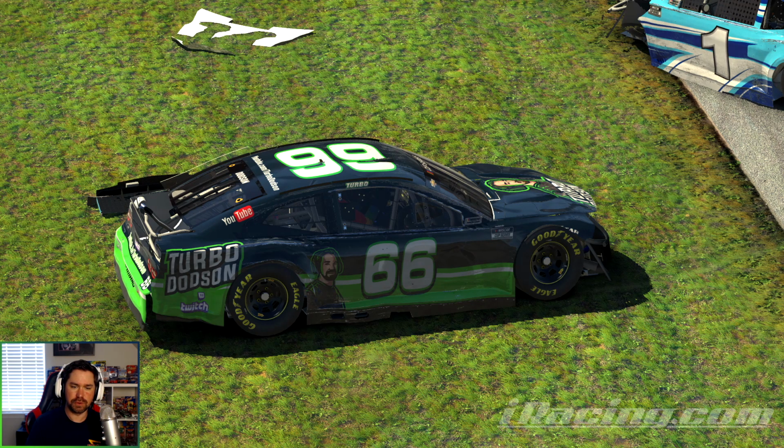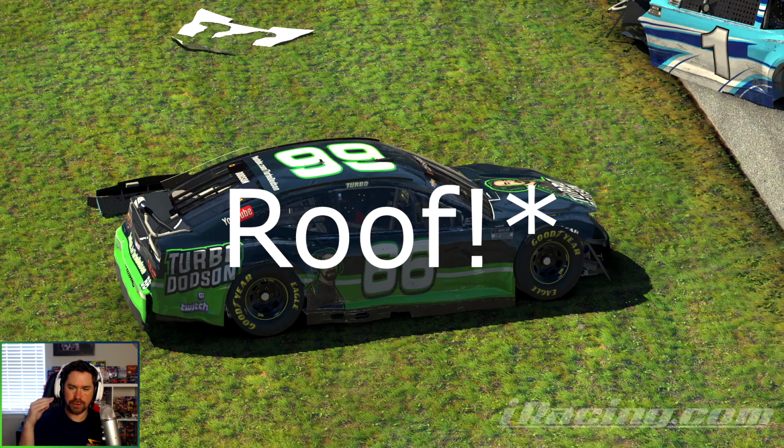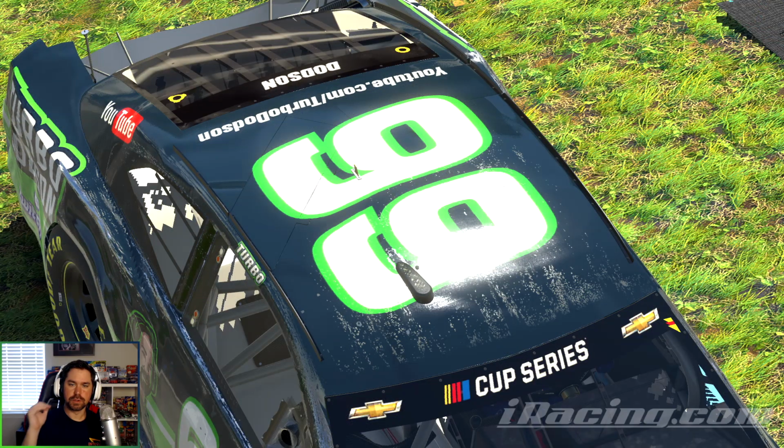I'll try and get a closer view here in a second, but you can definitely tell there's some new updates to this model. You can definitely see some new changes. There's also a few scratches along the top of the left rear tire that I think are new, that I haven't seen before, but let's see if we can get a closer look to the hood, see if we notice anything different.